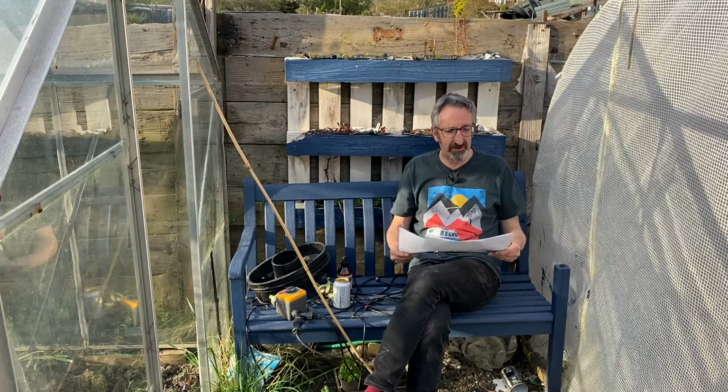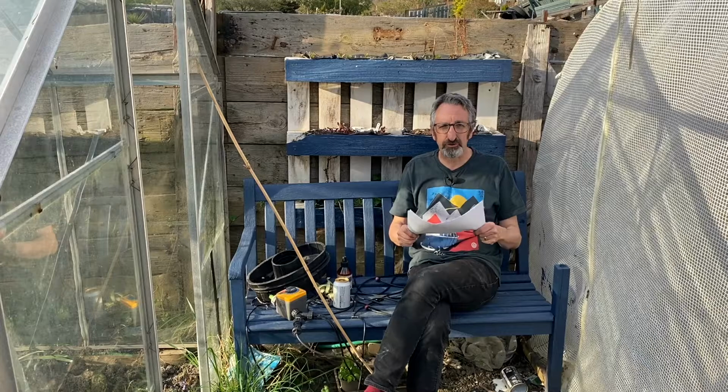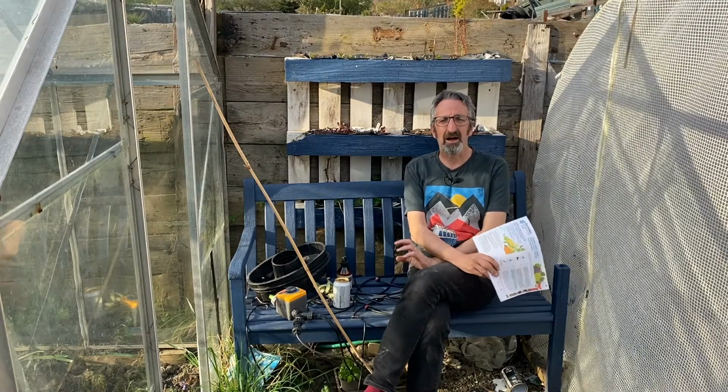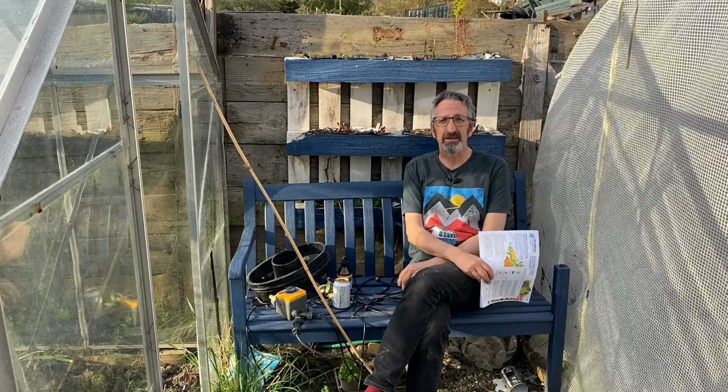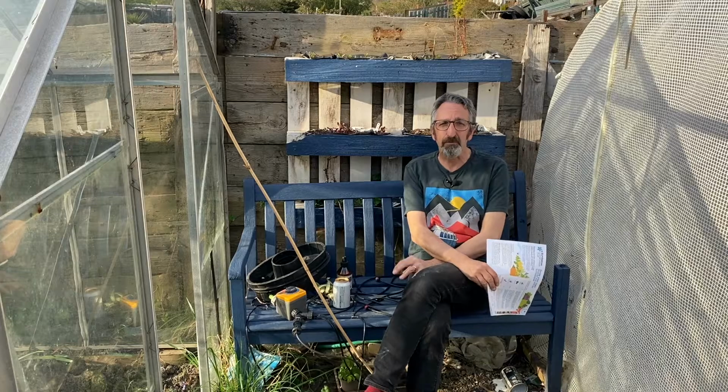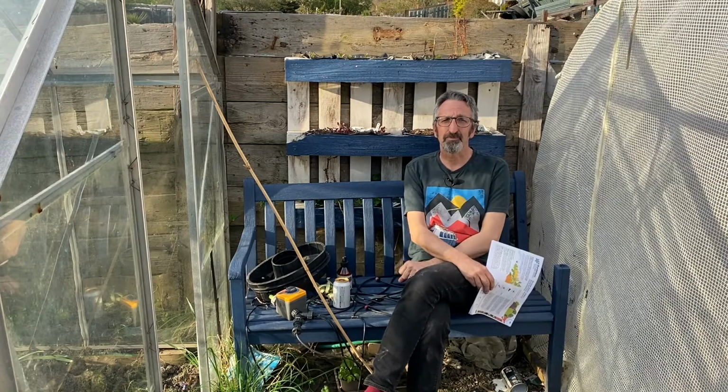But yes, once again, the Bumblebee Conservation Trust, you can go online, there's lots and lots of fantastic articles about how to attract them, even how to make a bumblebee home to attract them into your gardens, and keep them here, because that's what we want.